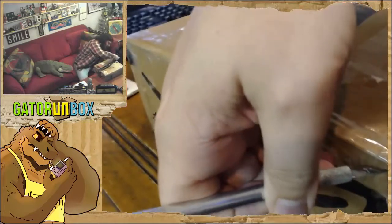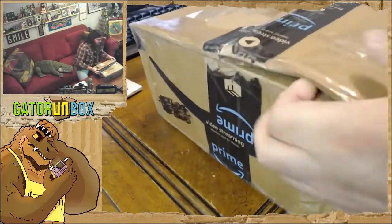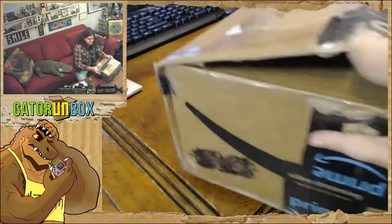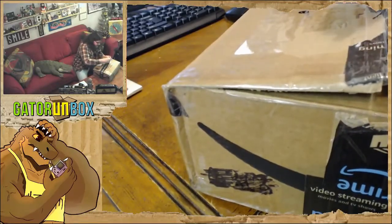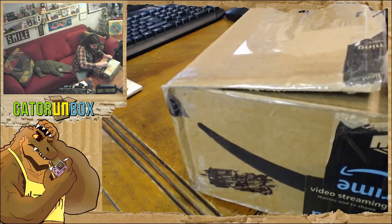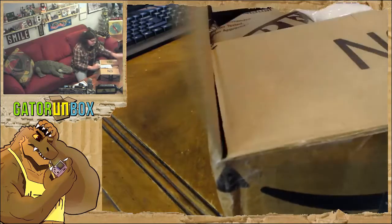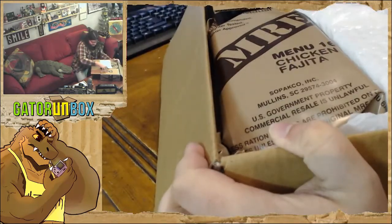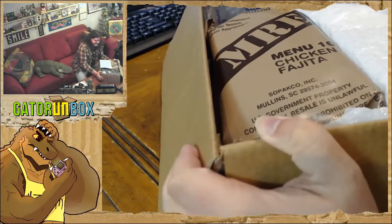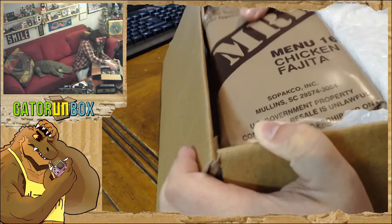Now, some of the contents of this box I'm familiar with, because it was gone over with me prior to the stream. So, some of the jokes I've been making recently might make a little more sense. So, inside here, that's one of the things I was expecting to see in here.